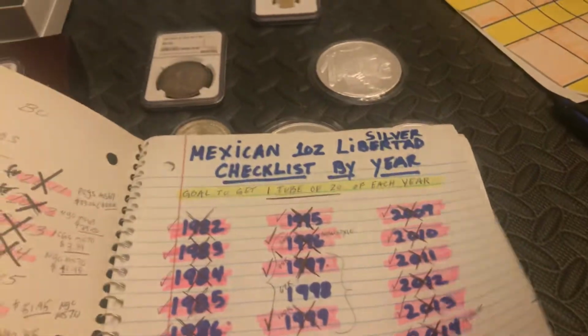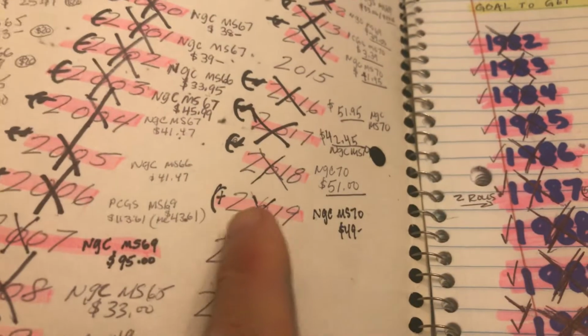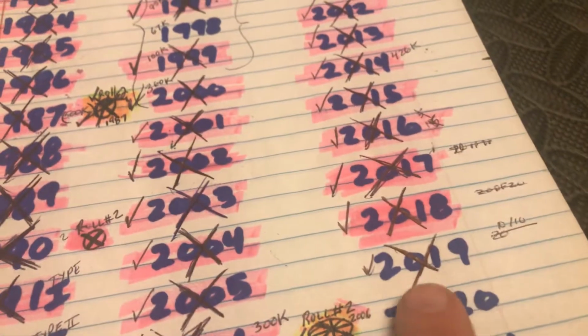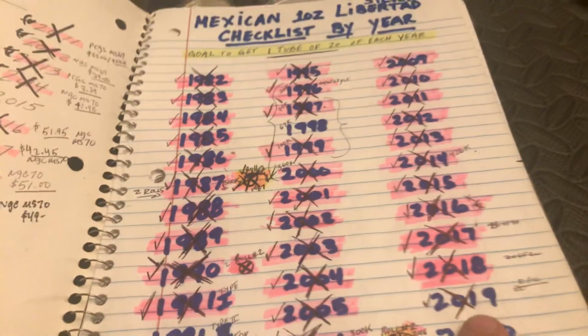So that is my Britannia. So let's go back. A lot of crossing off today, which is beautiful. And by the way, I noticed last month I crossed this off by accident. I do have the MS-70 Libertad. I crossed this off here. I meant to cross this off here because I finished off my 20 ounces of 2019 Mexican Libertads.